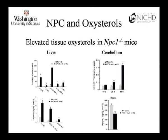Now this shows that the concentration of these compounds is increased in the mice with Niemann-Pick.